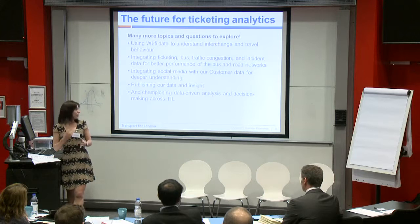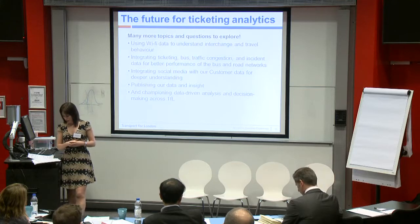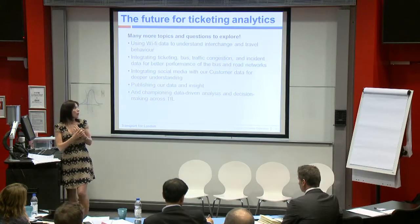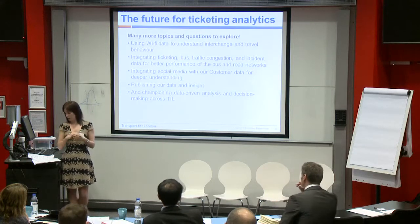So that's what we're doing at the moment, but we've got lots of ideas of other things we could do. Maybe we could use Wi-Fi data. At the moment for Oyster data, or for our ticketing data, we understand where people get into the network and out, but we don't know your routing between it. So if there's a place where there's 2 different routes, then we can't work that out. But maybe with the Wi-Fi that we're putting on all the stations, we'll be able to understand a bit more about that.